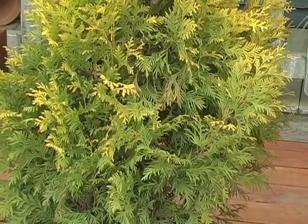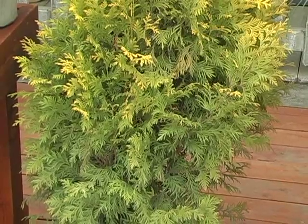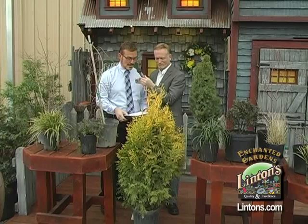This is a bright golden columnar arborvitae, and this is normally $34.99, part of our freebie sale. Buy one, get one free.